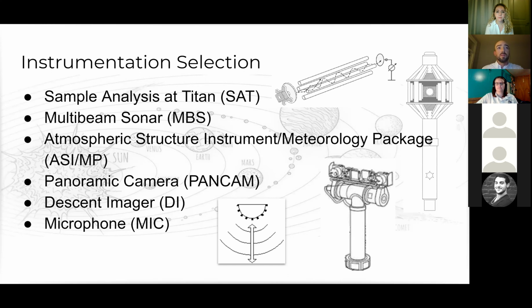In doing so, SAT is able to test the chemical composition while also exploring the possibility of stratification. The multi-beam sonar will survey the seafloor topography with multi-beam imaging to map Kraken Mare's seabed and calculate its depth. The atmospheric structure instrument and meteorology package is a suite of sensors that will analyze meteorology and atmospheric data during descent and while on the surface. Its goal is to calculate atmospheric density, temperature, pressure, wind speed, and direction.